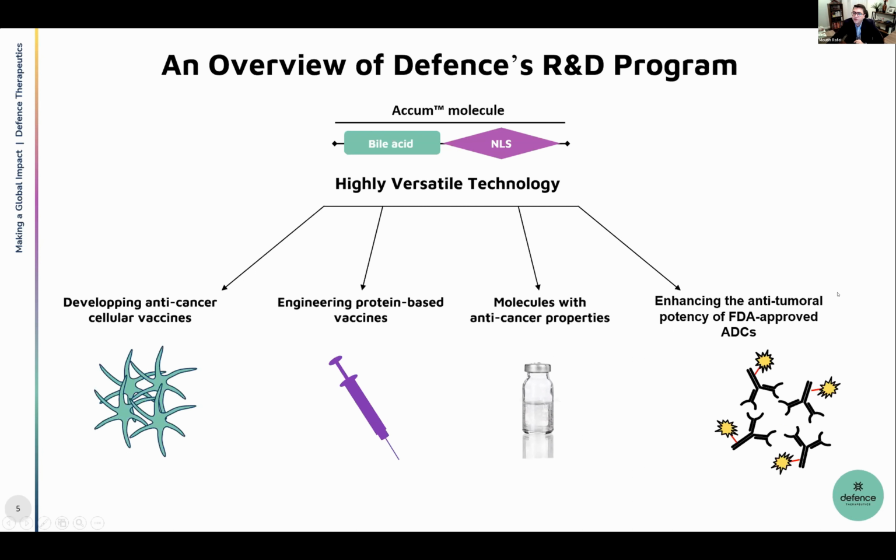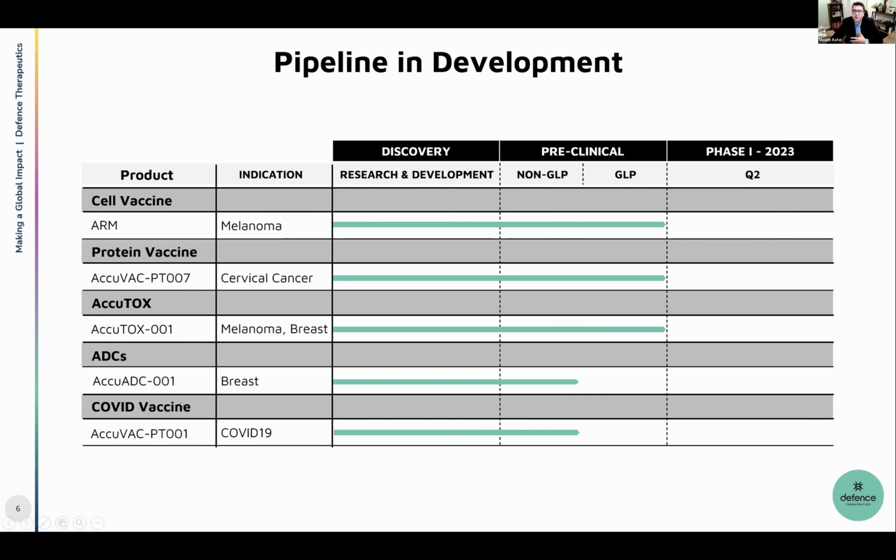And of course, we have a variety of different projects where we demonstrate that the accum itself could significantly enhance the potency of any FDA-approved antibody drug conjugate. And that's important because it means you can actually apply this technology to any commercially available antibody to enhance the efficacy of the antibody by at least 100-fold, or you could use it to recycle ADCs that have, for example, failed a phase 2 trial due to efficacy or failed because of dosage or dosing. But today what I'll be talking about specifically is another project we have, which is to develop an anti-cancer cellular vaccine. So these are different products we have at the moment in the development stage.